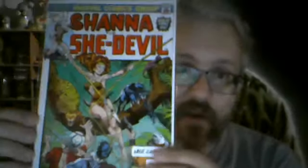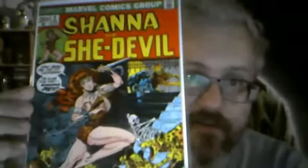Now I'm going to show you some comic books I picked up. I got these all from the same guy, which is awesome. These are really good copies. I didn't pay this price, he gave me a really good deal on these. So, Shaun of the She-Devil, number one. Number two. And number three.